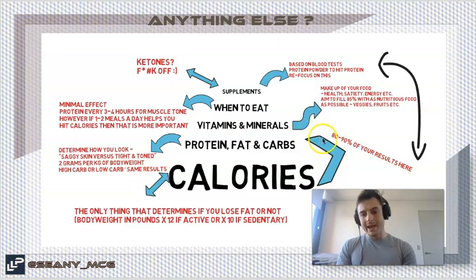For most people, 80 to 90% of your results are going to come from just here. If you have this mastered, what you can then look at is making sure you're getting sufficient vitamins and minerals, your micronutrients.